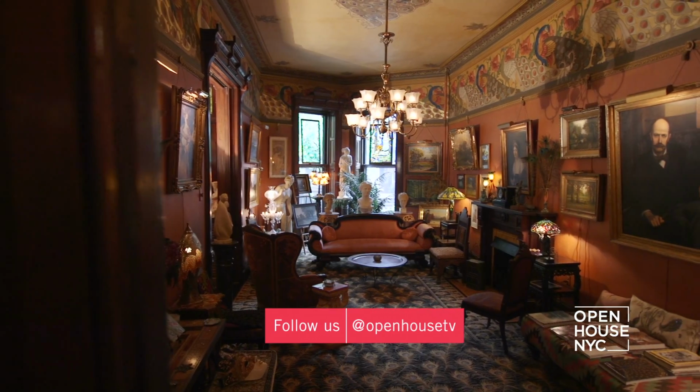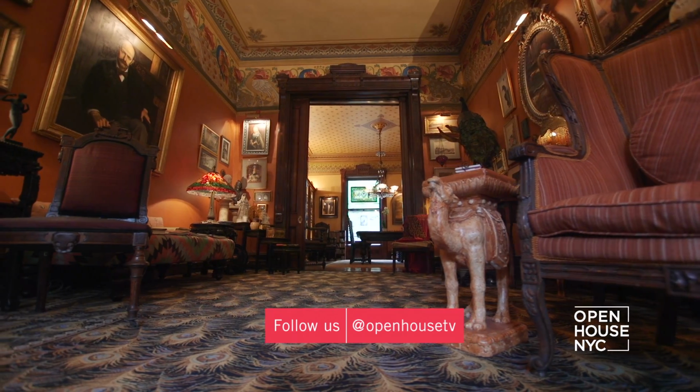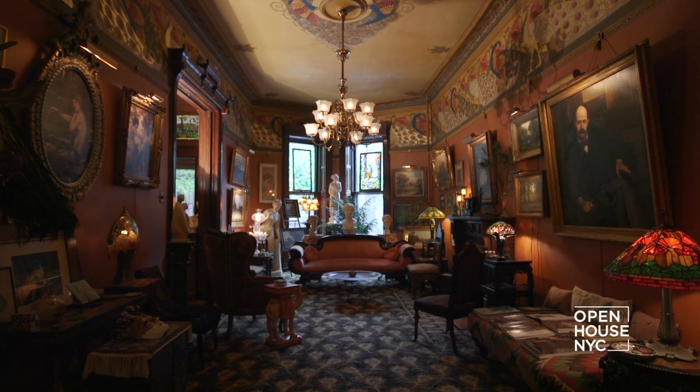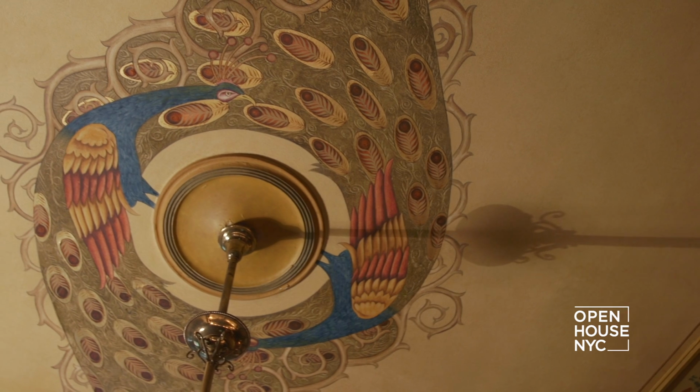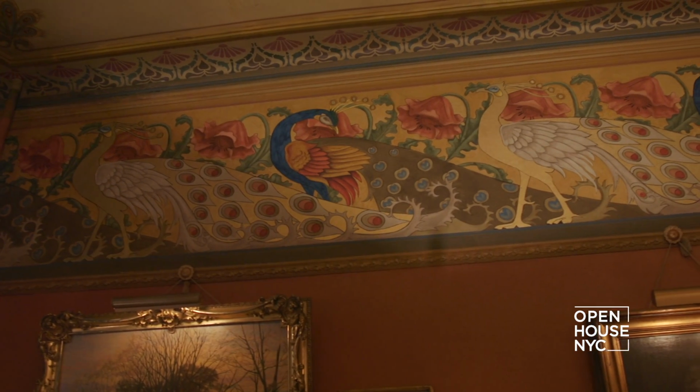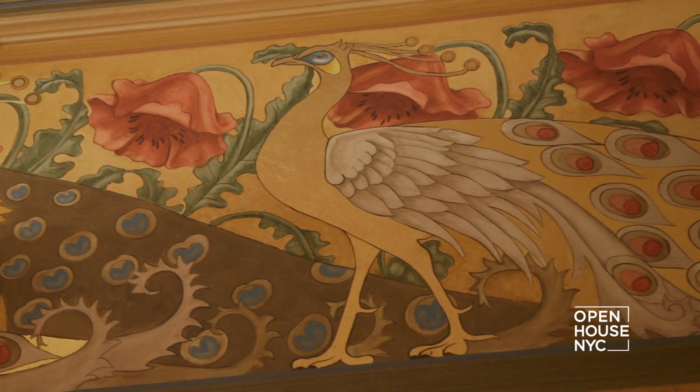In the Victorian era, the main parlor was the most important and highly ornamented room in the house, and that's what you see here. We decorated the parlor working around the peacock theme, starting with the ceiling. From the ceiling, we come down to the frieze, which shows a parade of stylized peacocks.